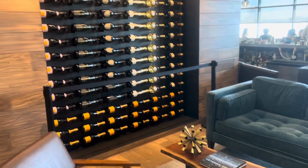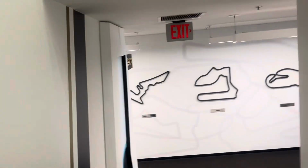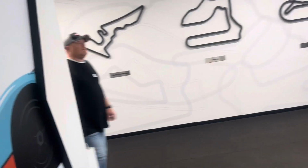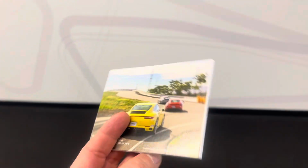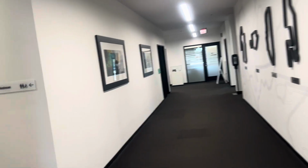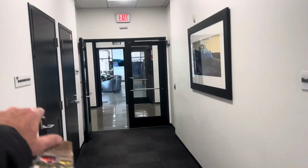And yeah, I took the elevator up. So I'm landing right here where I started. And this is what she gave me here. Pretty cool. So I'll take a look at this. And we'll take a walk down this way, you guys. We've got restrooms down here. This area here.